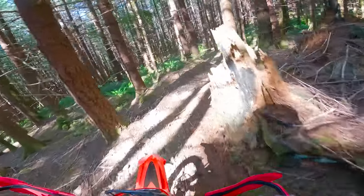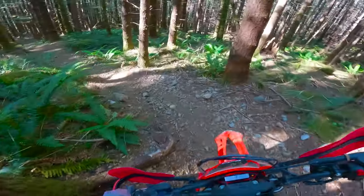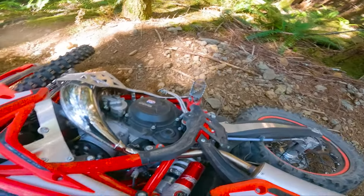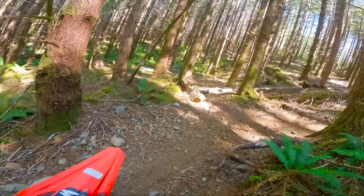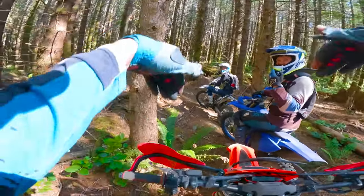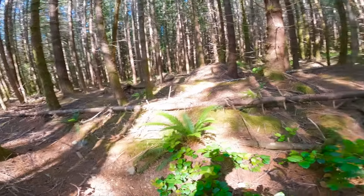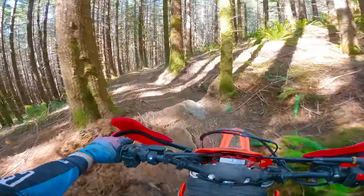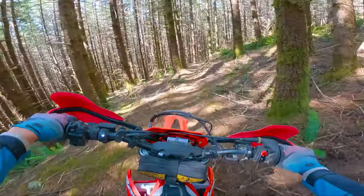Then we come in a little bit too hot here. Oh, clipped that tree a little bit there. Oh, I had my first good tumble too. Oh yeah? Oh yeah, over the bars. Nice. Oh, I need to relax the hand.